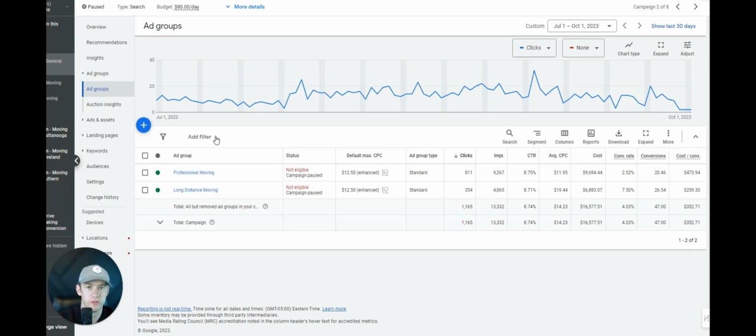The reason why you want to do that is better data organization. Whenever you start getting clicks and impressions, you're able to look at the data, look at the search terms, and read it better and make decisions a lot better.